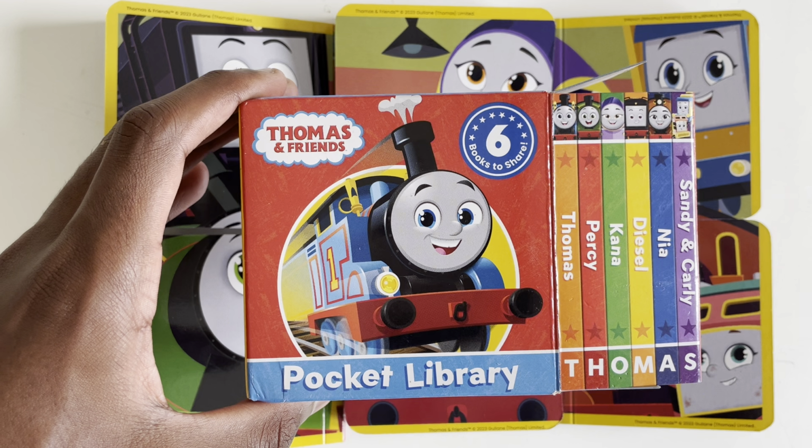Thomas chuffed over to Hee-Haw, the other log loader, but Hee-Haw was feeling too ill to work. Oh no. Just then, James arrived with the Fat Controller. Hee-Haw wheezed and wheezed and then coughed smoke all over them. Oh, I think the Fat Controller is going to get cross now.